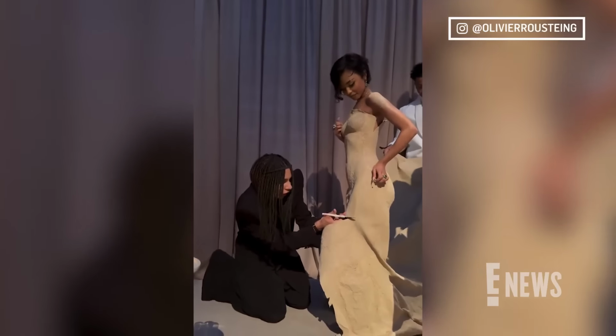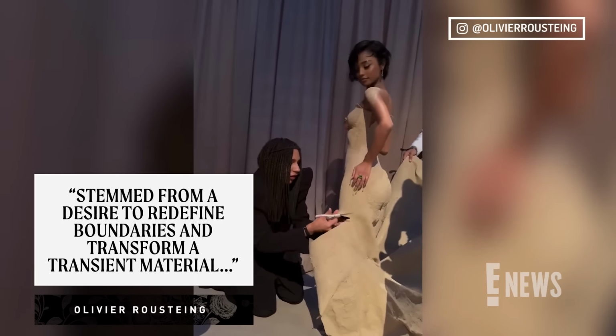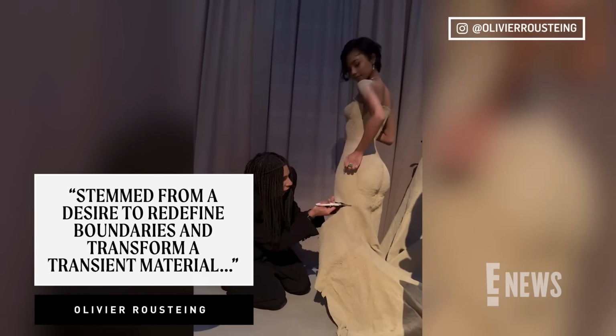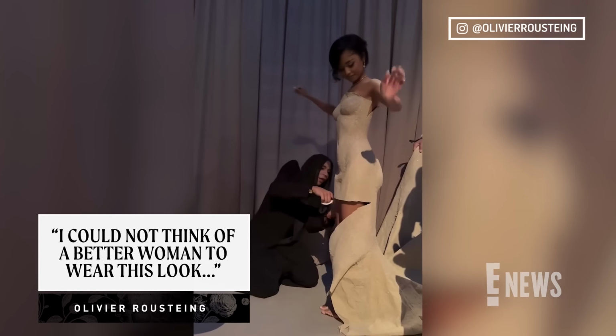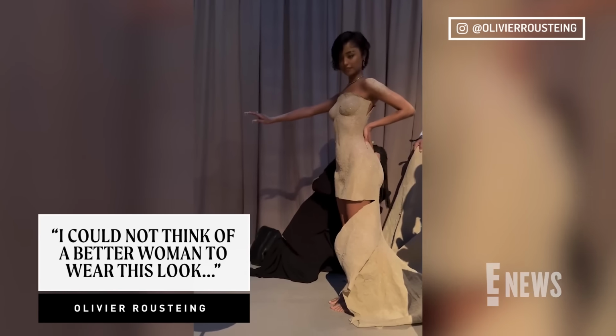Olivier also detailed the inspiration of his creation, telling the magazine it, quote, "stemmed from a desire to redefine boundaries and transform a transient material into an everlasting masterpiece." He added, "I could not think of a better woman to wear this look that I feel is a manifestation of imagination, innovation, and the transformative power of art."